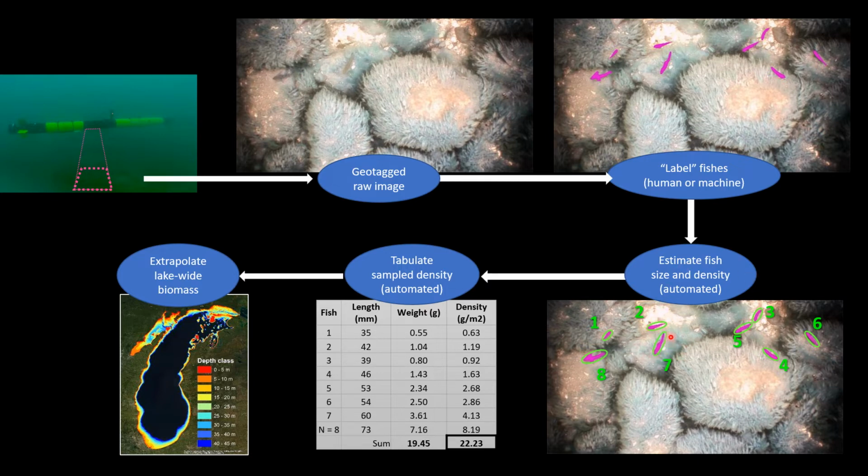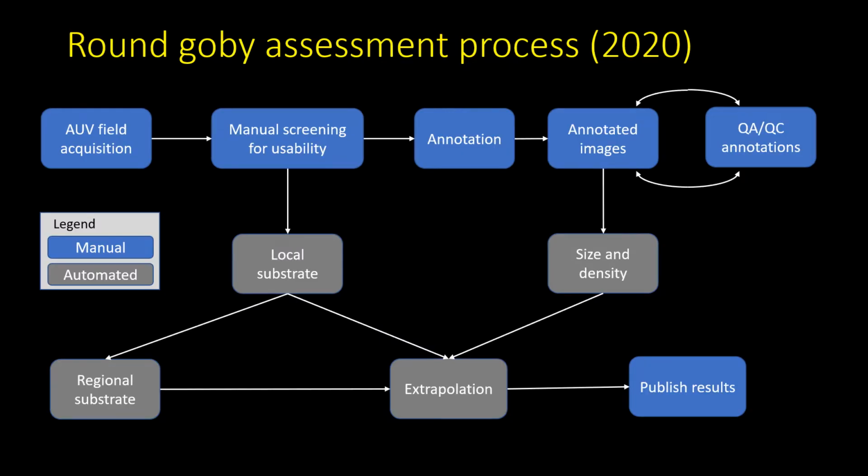We've developed size estimation techniques that find the midline of each fish and estimate its total length, which we then convert to density and biomass using a length weight regression from the bottom trawl effort. And finally, we take the mean densities of biomass and numeric density and we extrapolate them to lakewide biomass using depth and/or substrate. In reality, however, the process is somewhat more complicated.